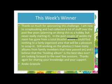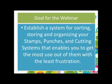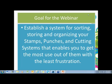So, all right. With the fun business done, let's move on here. Our goal for this webinar is to establish a system for sorting, storing, and organizing your stamps, punches, and cutting system that enables you to get the most use out of them with the least frustration.